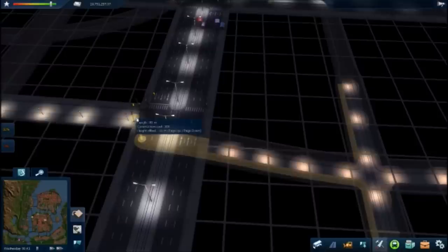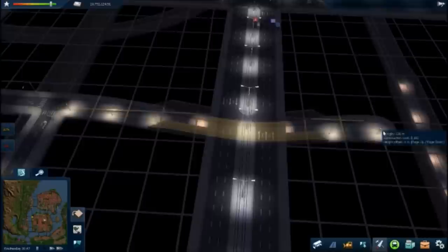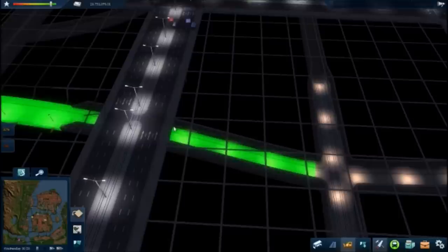Alright, new plan. I think it's 6 underground. So here we'll go down 3. Like that. And then this one will just finish off the slope. There you go. And we'll delete that junction.